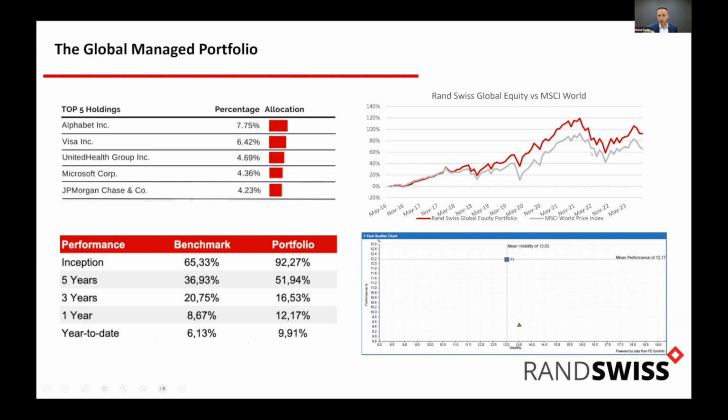I was a little bit overly conservative, but like I said, you're seeing that starting to widen again. I'll show you a better graphical representation of that in a second. So this is a 1-year scatter chart. What I plotted this against is URTH, which is the MSCI World ETF that you can invest in. And you can see on a 1-year view, we are lower in terms of volatility. Our vol is at 13.03, their volatility about 13.5, but our performance over 1 year is significantly better.